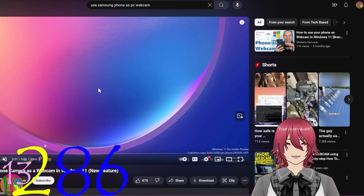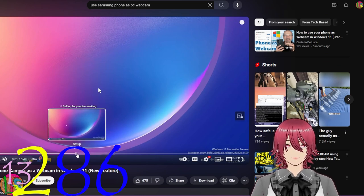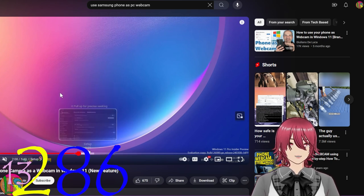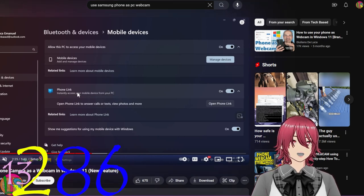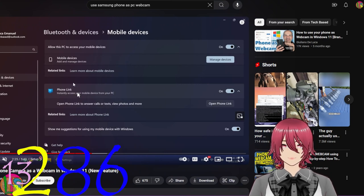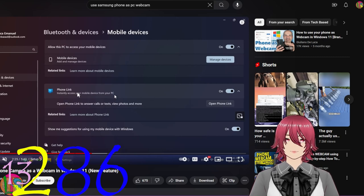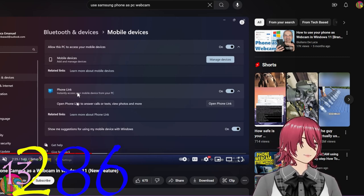And in his video, if you come down here to setup, let's see. I have it muted at the moment. So, oh, you poor thing. You even put your personal info in there. Why would you do that? But yeah, you want to use the phone link right here in your Bluetooth devices. Use phone link, and it's definitely more functional.